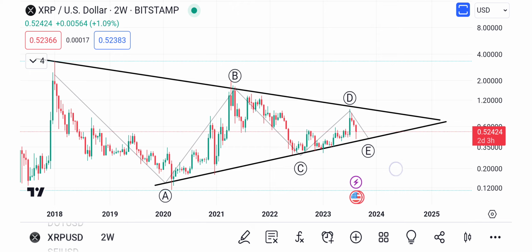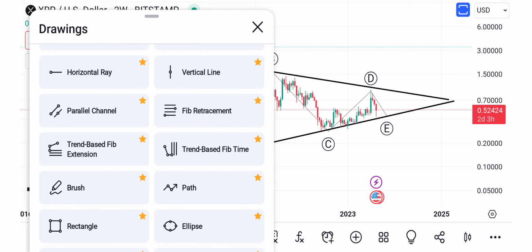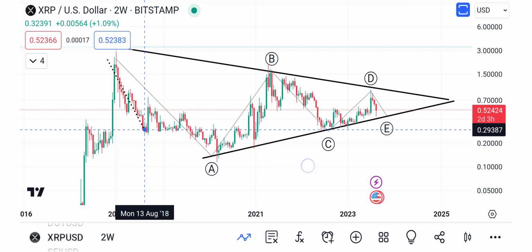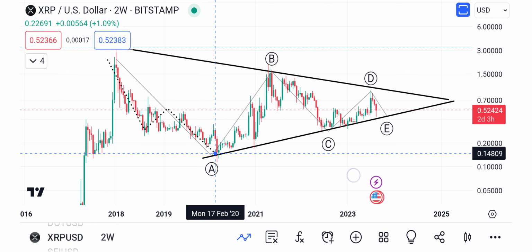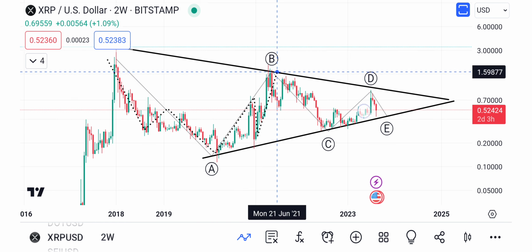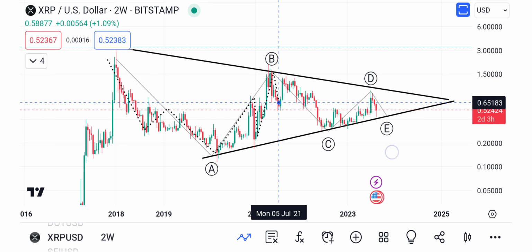And what's the last one? E. Each one needs to have 3 waves. So what do we have? Let's see. We have 1, 2, 3. 1, 2, 3. And remember, as the converging trend lines in this triangle get tighter and tighter, that means the waves get smaller and smaller.